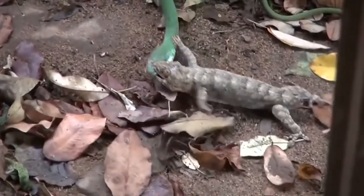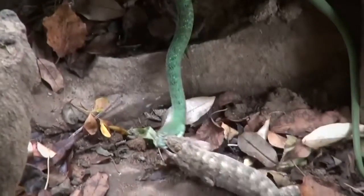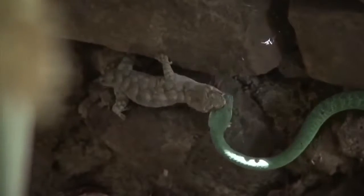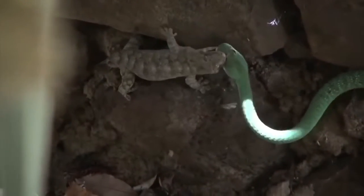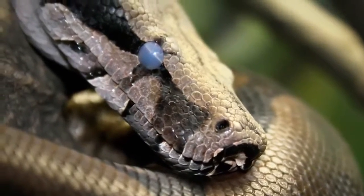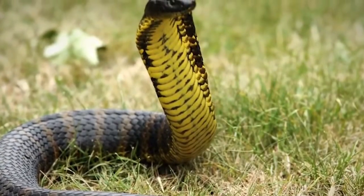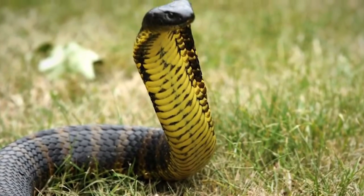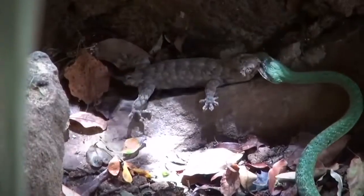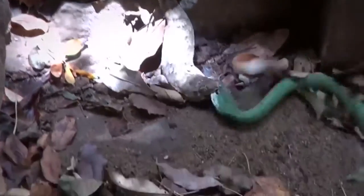If you look closely, you can see that the gecko has already lost its tail, probably during a previous fight, marking it as a deadly scrapper despite its small size. It's also got some incredible tricks up its sleeve and knows how to take advantage of the snake's weaknesses. You can clearly see this ingenuity at work when it leaps onto the snake's back and rides it around like a rodeo bull.